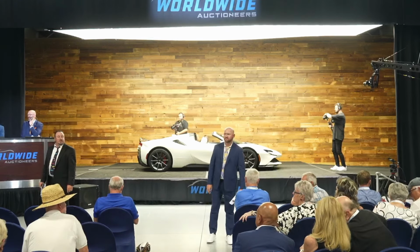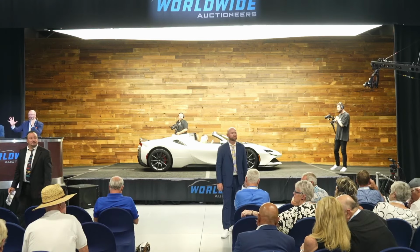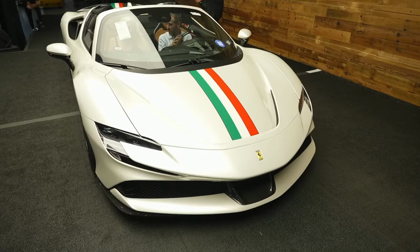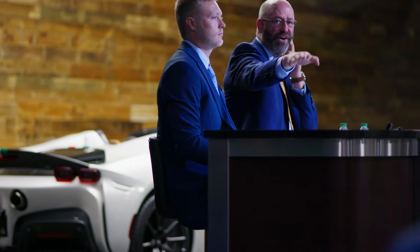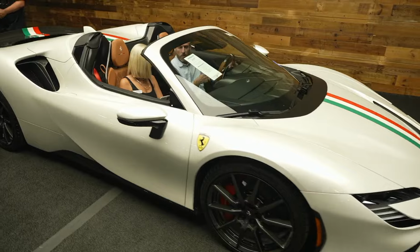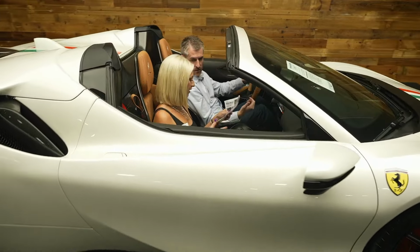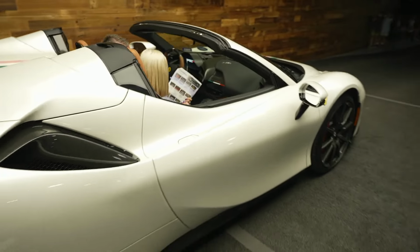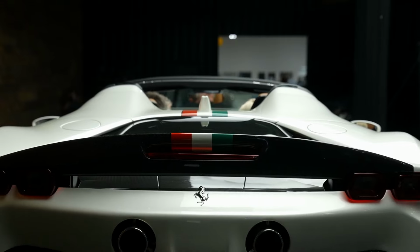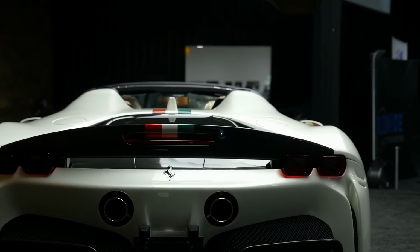At 725 a bid, 750,000. Ladies and gentlemen, I sell the car at 725, 750,000. Triple R at 725, 750,000. Ladies and gentlemen, I sell the car. It's going to go back to Texas at 725, 750,000.